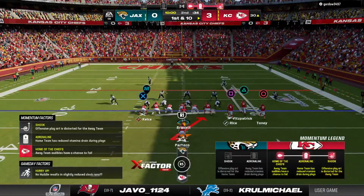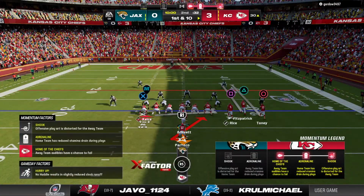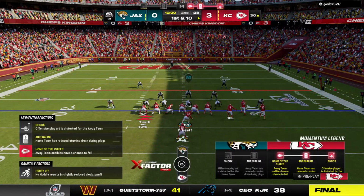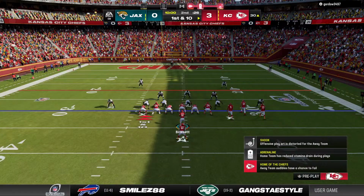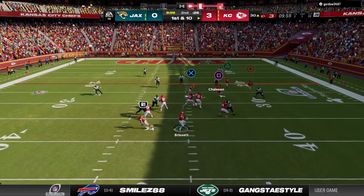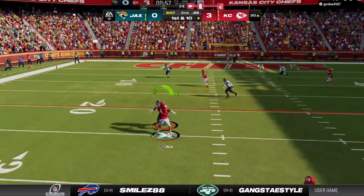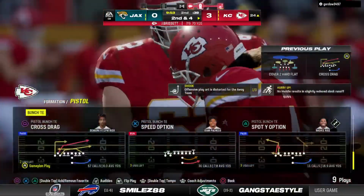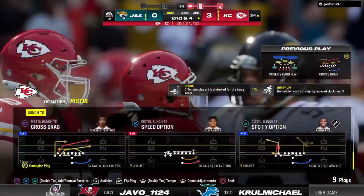So the big play has them all the way down to the 30 now for 1st and 10. Hey, check. Go. From the gun, here's Brissett. That one caught by Rice. Call it a gain of 6 on the play, and that's going to bring up second down.